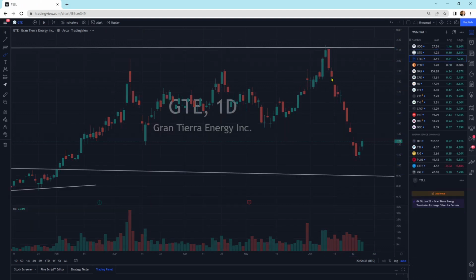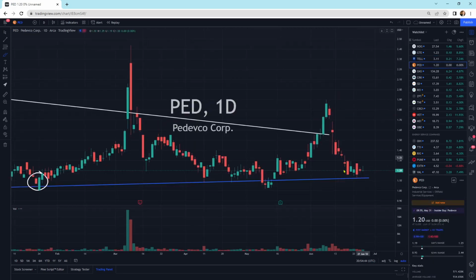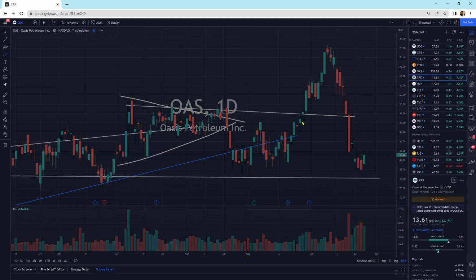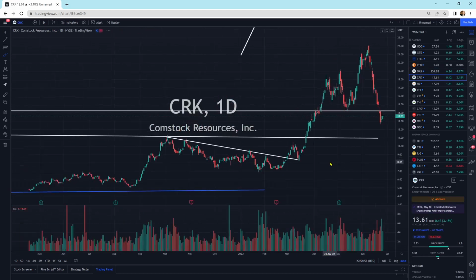Tellurian, some buying pressure today, 7.24% higher. We're right on support. Podevco, looks like we're right on support as well. Oasis, getting some buying pressure today. We got good support all underneath here from previous trading sessions. CRK, another one that's trying to find support right where it's at.